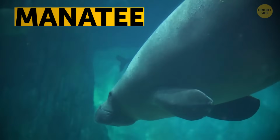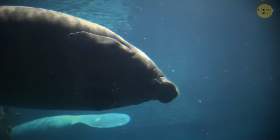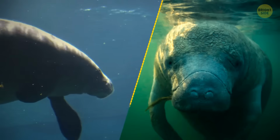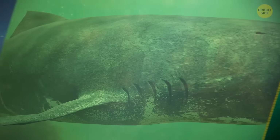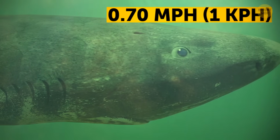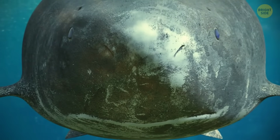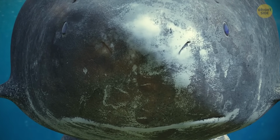Manatees are one of the slowest sea creatures, but they're not too worried about anyone messing with them, except for humans in motorboats. They are huge and they have thick skin. It's like a sea tank, but way cuter. Another slow swimmer is the Greenland shark. It swims at less than 1 mile per hour. Like the manatee, it's large and in charge. No one's likely to challenge it face to face.